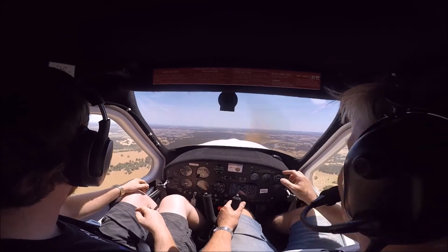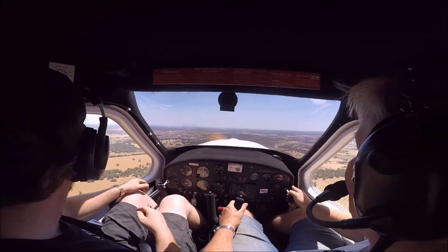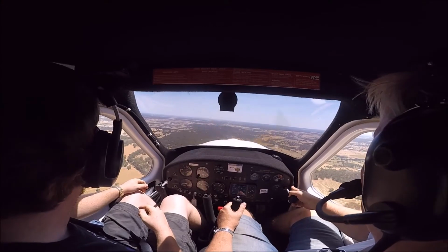We're approaching 20 degrees past the runway. I've just gained a thermal, so I'm powering back, trimming back.